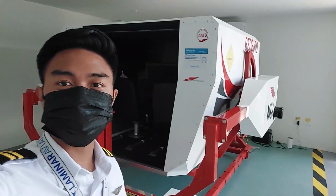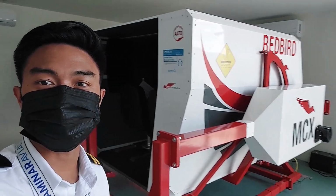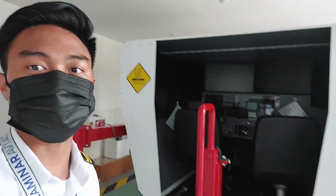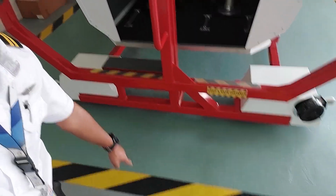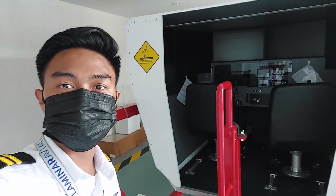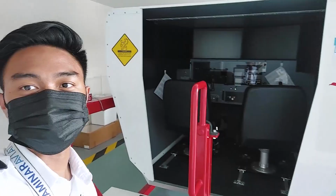In my background is a Redbird MCX simulator right there. And sa ngayon, walang gumagamit ng simulator. So, nakapatay siya. But I'm gonna show you inside the simulator as well. Hindi tayo pwedeng lumagpas sa yellow lines. So, I cannot go inside. Bale, I'll just show the inside. I-view ko na lang, ilalapit ko na lang yung camera.